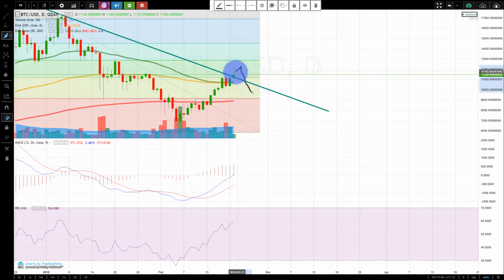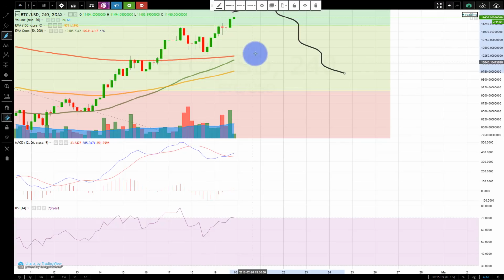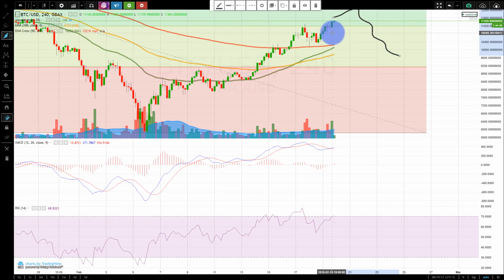It really depends on whether we see volume come in to support this, whether we see a ton of sellers coming in to push the volume down. It kind of depends on a lot of factors that we just really don't have the data for yet. We have to wait for clear signs that we are heading back down again, which we're not seeing yet, obviously not on the daily, but not seeing them yet on the 4 hour.